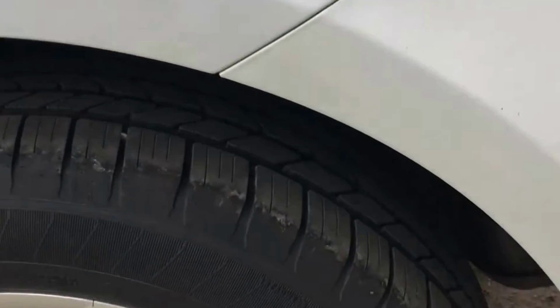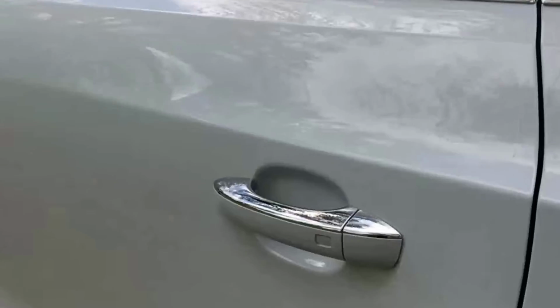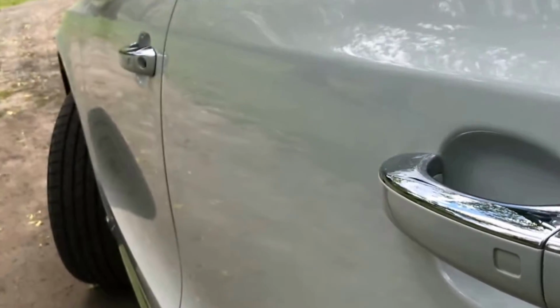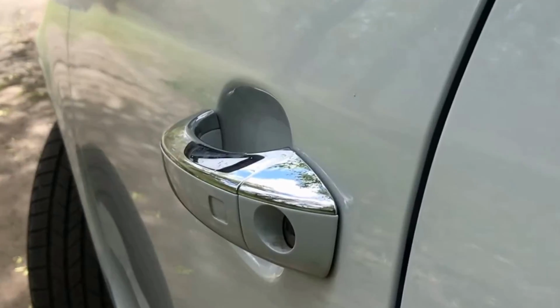By the end of the video, let me know what you think of this 2017 Audi. Let me know if you think it's a luxury vehicle or not. There's a lot of features I'm going to show you that are typical on a lot of new vehicles, and some are not. So stick around and find out.